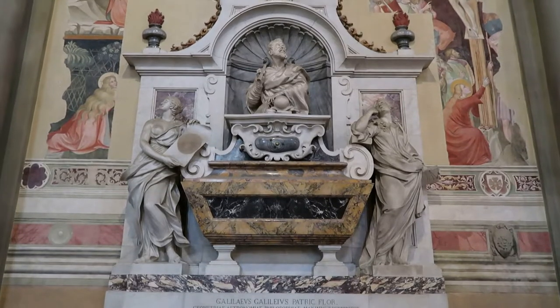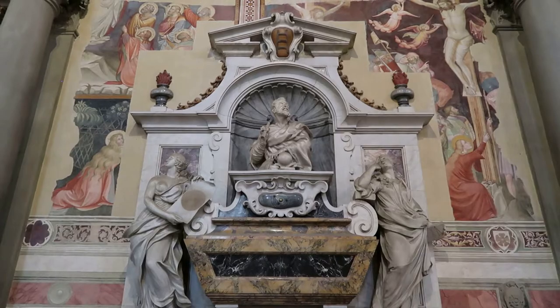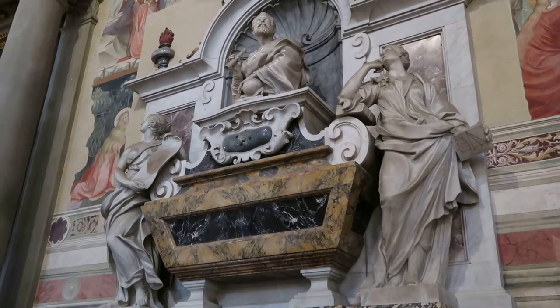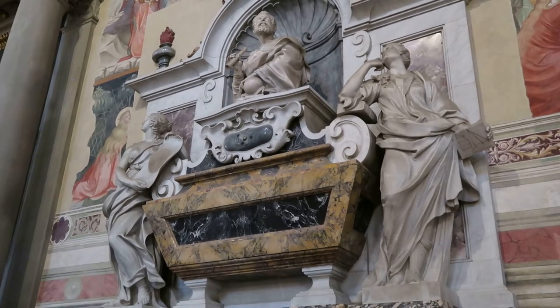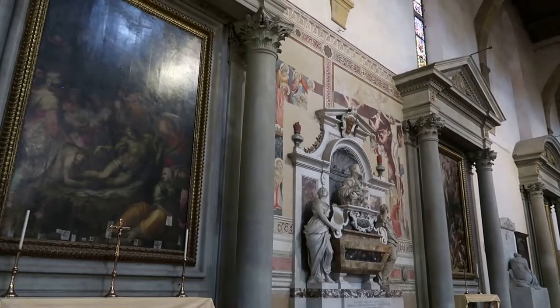Atop the sarcophagus, there is a bust of Galileo holding his telescope. He is surrounded by allegorical figures of astronomy and geometry. That's pretty awesome. The tomb of the legendary scientist, some may call him the father of modern science, prominently displayed here in a Catholic church.